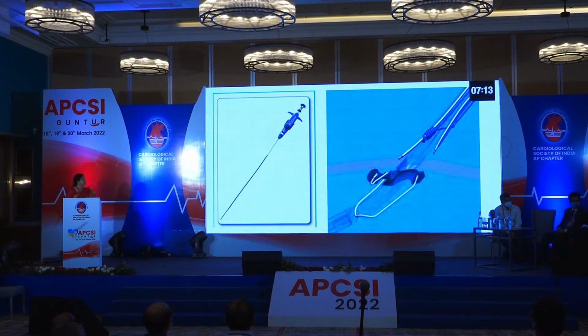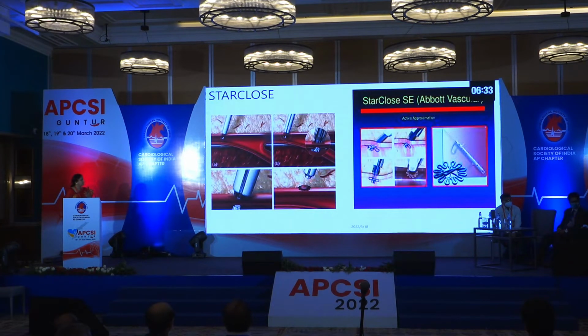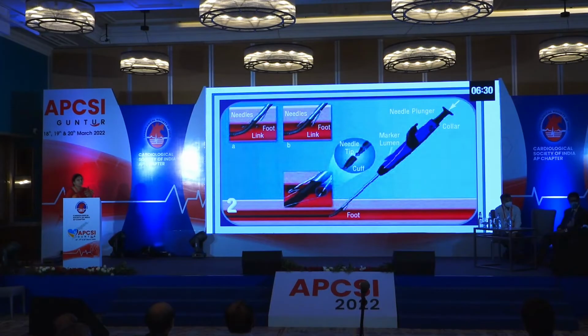So the next one which we commonly use is the ProGlide. It is a Perclose technique. In ProGlide there are 2 needles that will insert into the foot pads of the device post-procedure. While doing the procedure, there are 4 steps. We have to locate the artery, position the ProGlide accurately in the artery, and then introduce the needles into the artery, and they will go into the foot pads. While we withdraw the device, there are 2 threads that come out of the device, which create a knot inside the artery and decrease the size of the arteriotomy.